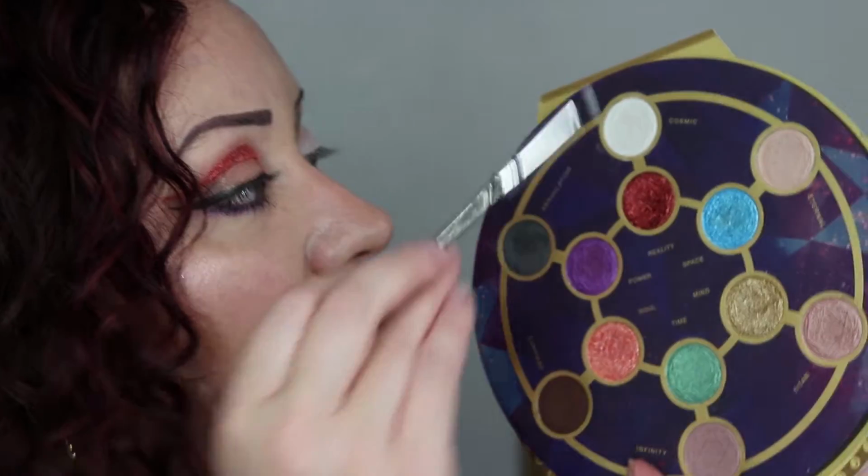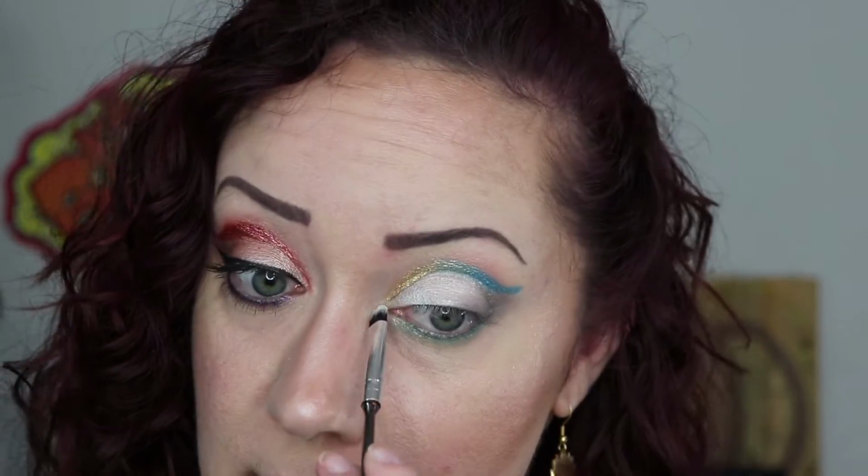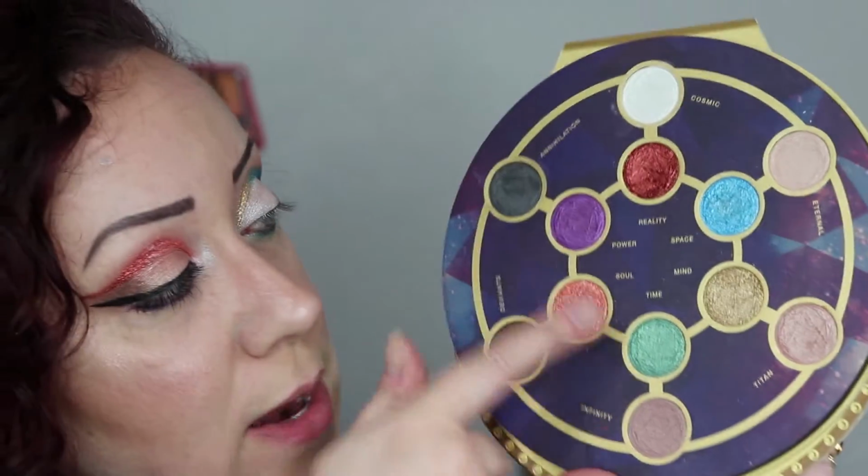Okay, one last finishing touch and then we're done. I just want to add a little pop of highlight to the inner corner, so I'm just going to use Cosmic, the white shade, get a little bit on my brush and just kind of pop that right on the inner corner.